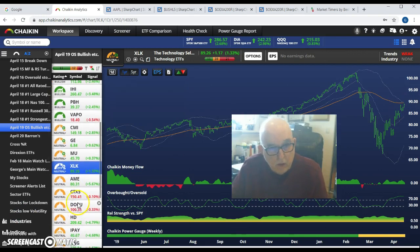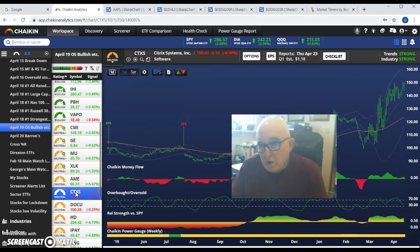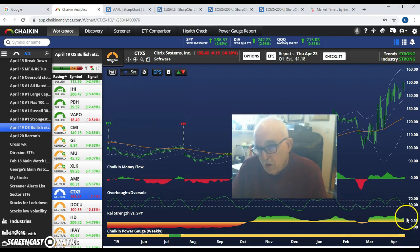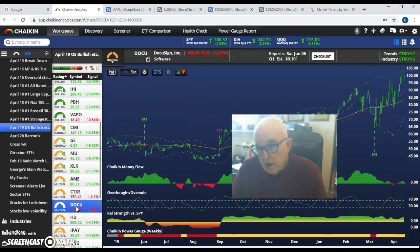Now, some of these I own, like Citrix. I own some Citrix. It became somewhat oversold, but it's really in neutral territory here. But I like these indications here. You see, it's neutral, but the relative strength is strong. Money flow is good. I own that one. DocuSign I still own. I sold some calls on it. And you can see the relative strength and money flow pretty good.